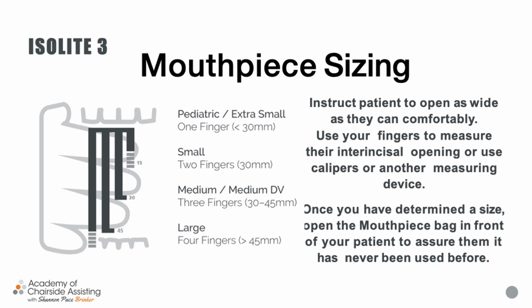When we place it in the mouth, we want to instruct the patient to open wide, as comfortably as they can. After we do the measurements, we take it out and put that away, but most importantly, we make sure that we place it in the patient's mouth correctly.